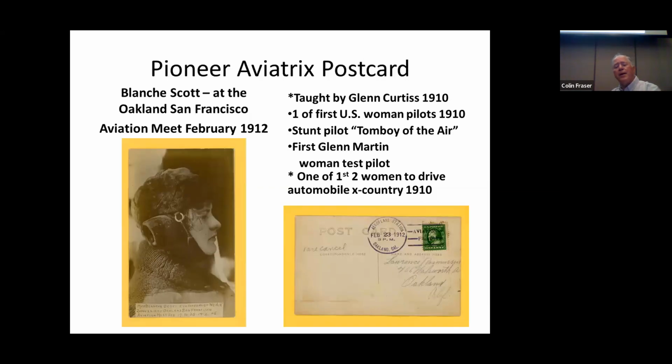Now, here was something I ran across recently in my collection, was rather excited about. Real photo postcard of a young aviatrix, Blanche Scott. And this happened to be when she was out at the Oakland San Francisco Aviation Meet, February 1912. Quite an added benefit with this one. Has the airplane station cancellation with it. It's pretty expensive, or at least rare cancellation.